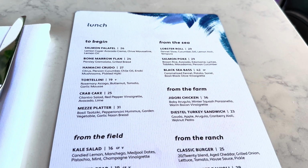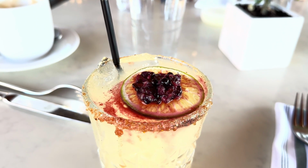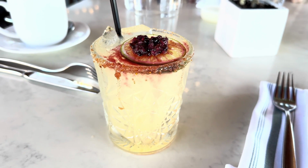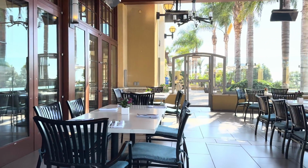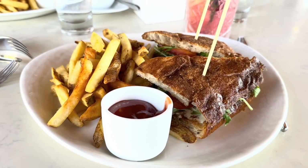I opted for the steak sandwich for lunch. I did have a margarita, which was all very, very high quality. I just wish that the prices were a little bit lower, especially because the hotel was pretty empty. Even though we had a wedding on property, it just was not very busy at all.